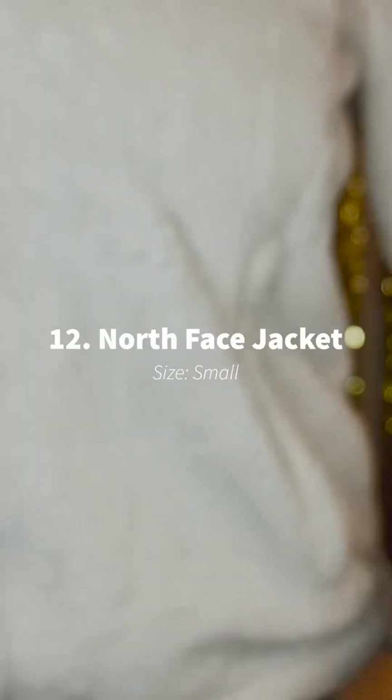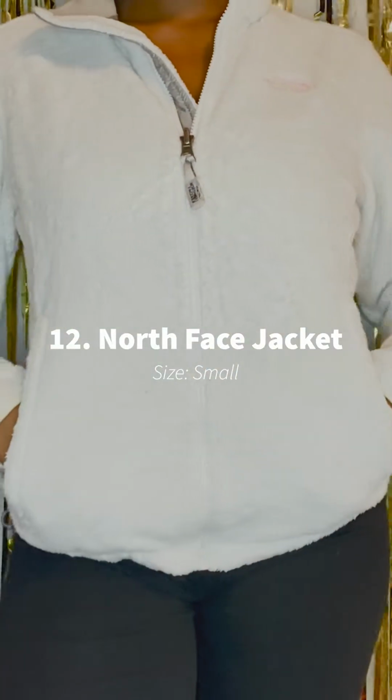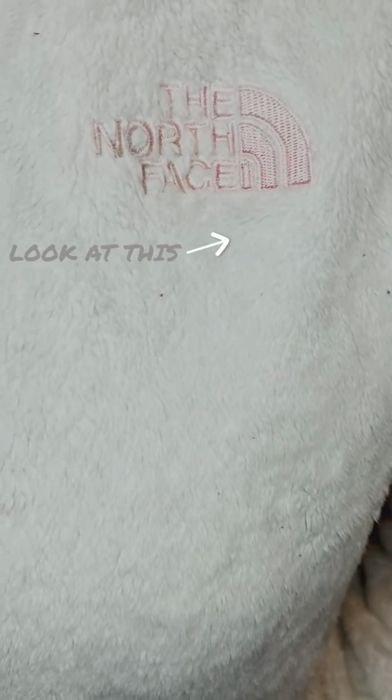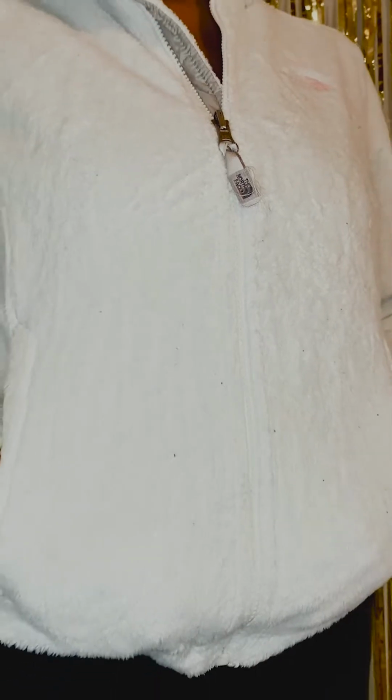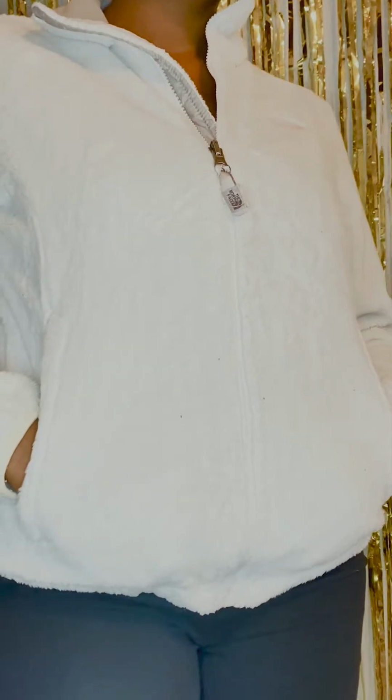At number 12, we have this North Face jacket. I could not believe that I saw this on the racks. Immediately, yes. I thought that this was a stain initially, and I used a toothbrush to clean it with some bleach, and it ended up making the logo pink, and it wasn't a stain. So the back one is gray, the front one is pink. Funny story.